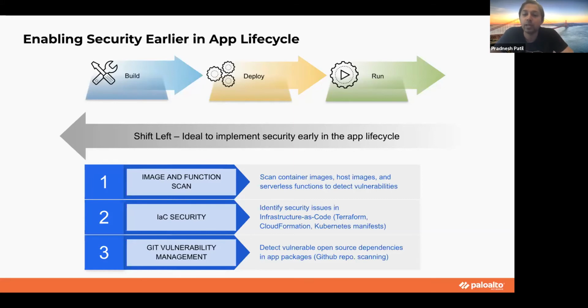So what we can do there is identify security issues in infrastructure as code: Terraform, CloudFormation, Kubernetes manifests. Today, we don't have support for Azure Resource Manager (ARM) templates, but we are also looking at how we can add support for more and more templates there as well. And then the third big part is Git repo vulnerability management.